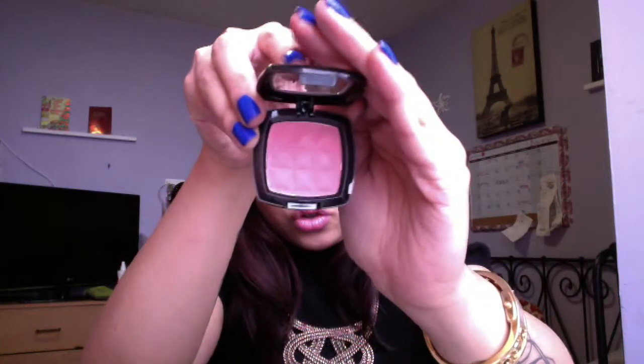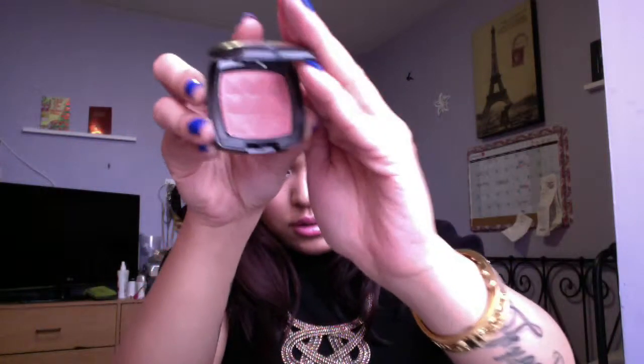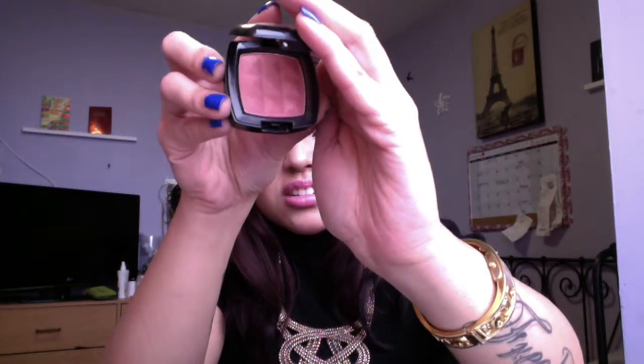Pinched. And then there's Peach. And then there's, which one is this? Summer Peach. Difference is this one is just much more shimmery with gold flecks and gold undertones on it. This one doesn't. It's more of a matte finish.